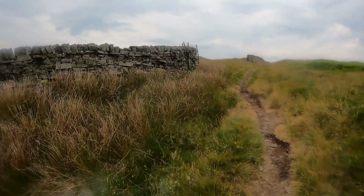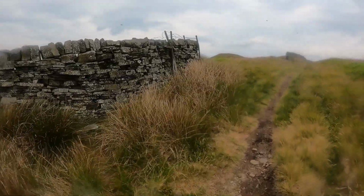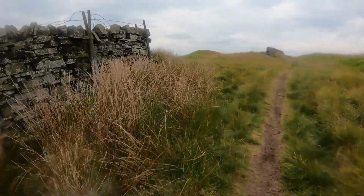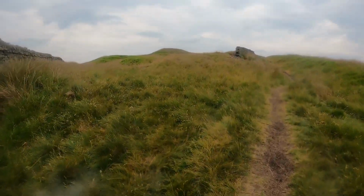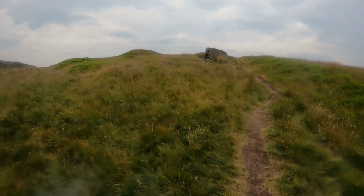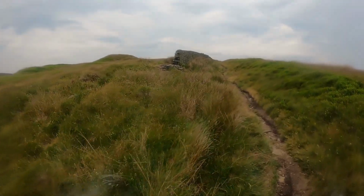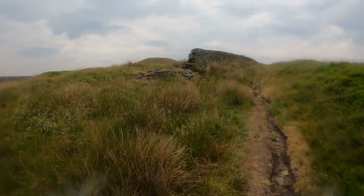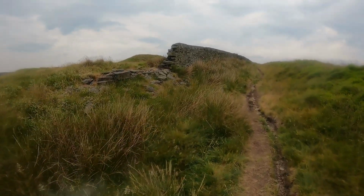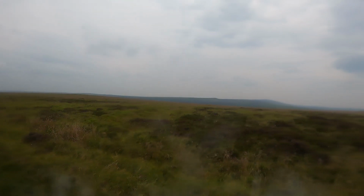It's been more long steady climbs today. Well, there's been a lot of it, but I don't mind that so much. And the ground's been pretty easy going as well. Where it's been boggy, it's been slabbed, which is great. So overall, a pretty good day so far. Oh, don't know how much of this you'll be able to see. It's quite hazy now. There's been a few spots of rain.